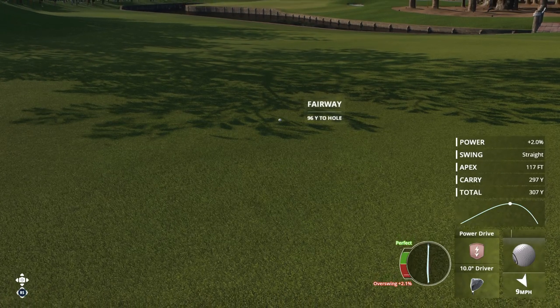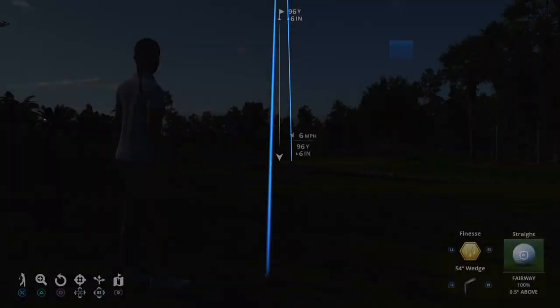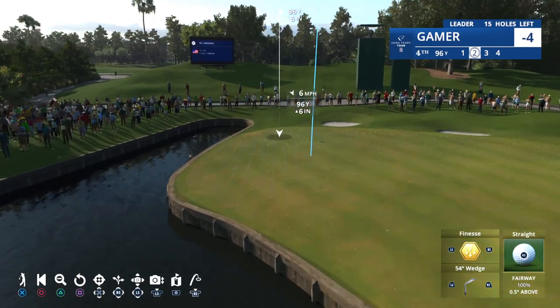Good smart play right here. If you're not positive you can clear it, you can't take on that water. And this will be just a short wedge in from there.